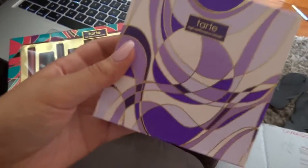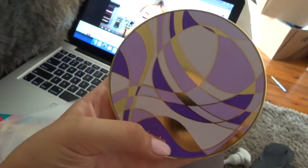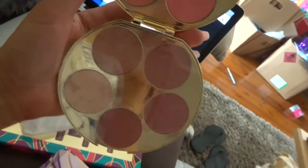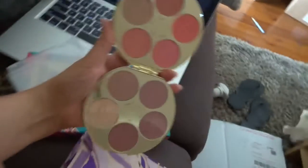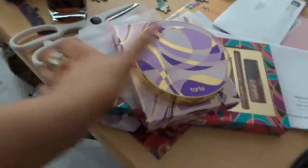And then the other thing I got is actually a blush palette. Oh, how pretty is this packaging? Oh my god. This packaging is everything. This is no joke the prettiest thing I've ever seen in my life. Holy shit. So you get 10 colors in here. I'm so happy I got this. It's absolutely stunning, and the packaging is something else. Cannot wait to use those.